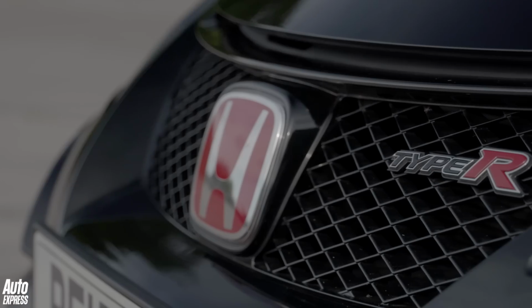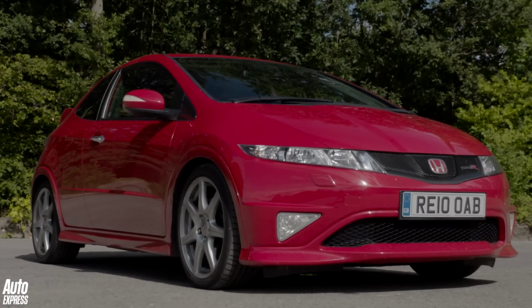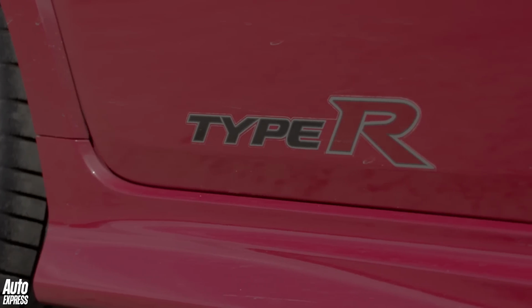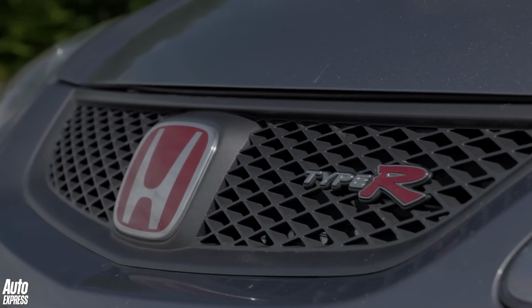It's undeniable that the Mark III Civic Type R is the best yet, with figures far exceeding that of its predecessors. That doesn't mean we can't get enough of the classics, with the Mark I impressing slightly more when it comes to daily driving fun.